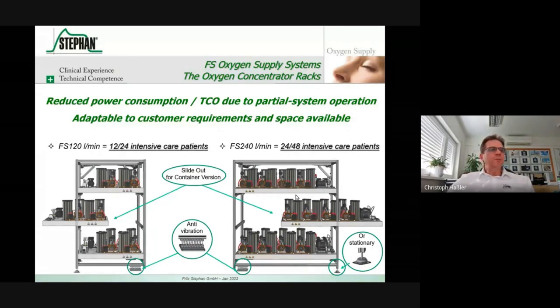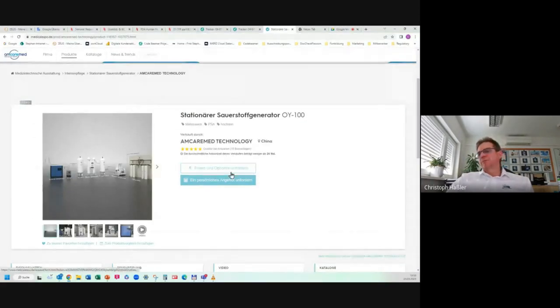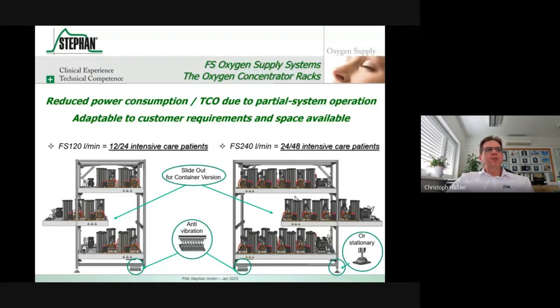Yeah, total cost of ownership, good point. Those systems are a bit more expensive than those systems, I'm totally honest, because of the redundancy and because of the self maintenance you can do. But in terms of, let's say, power consumption, we are absolutely competitive with the conventional ones because of the platform switching and just the partial system runtime operation. And we are a bit more expensive.